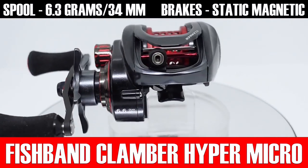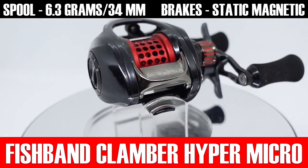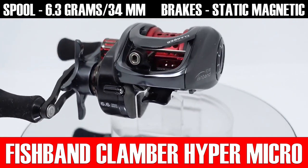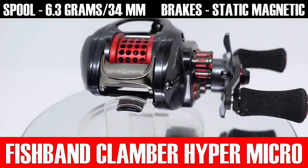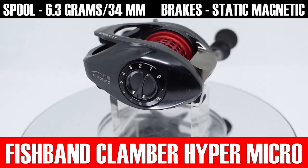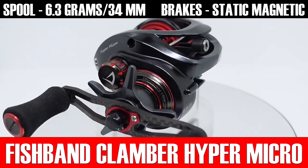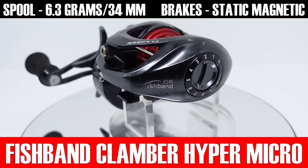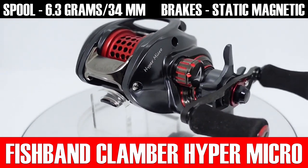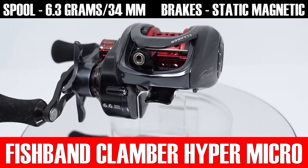Now the first competitor is the Fishband Clamber Hyper Micro. Now this reel features a 6.3 gram spool that is 34 millimeters in diameter, and it features a static magnetic brake system, pretty much the generic MagTrack system you'll find on hundreds of other reels. Now, one advantage this reel may have over the others is the fact that, as you can see, the spool's been modified to narrow the channel where the line lays, so that will decrease the friction angle from the top of the spool to the line guide.